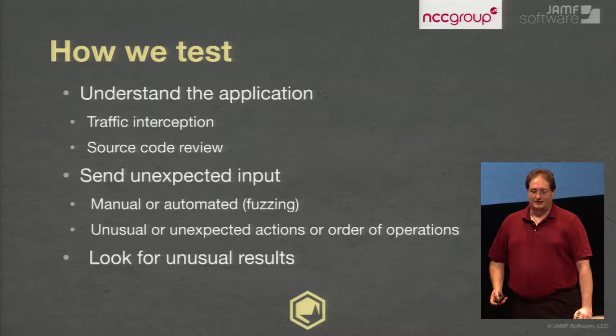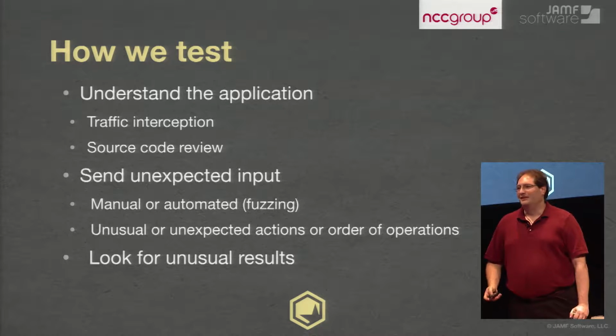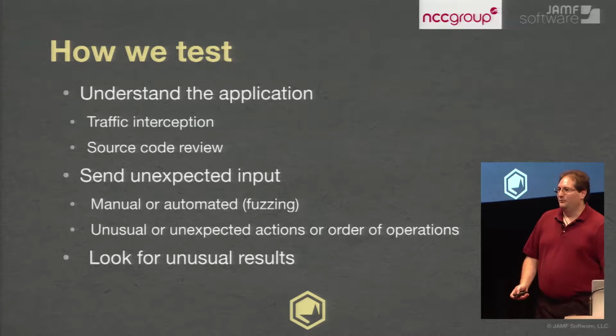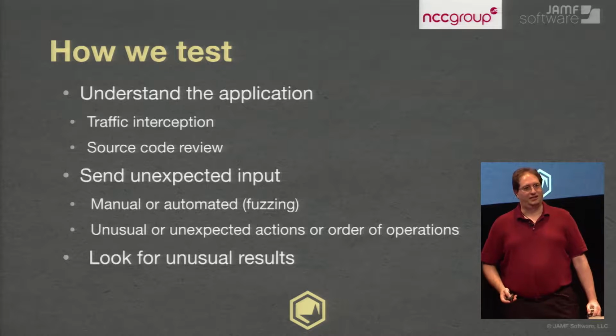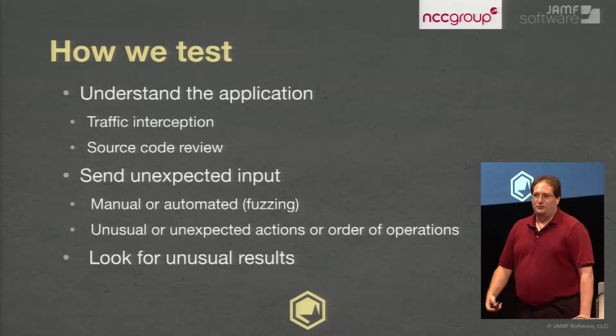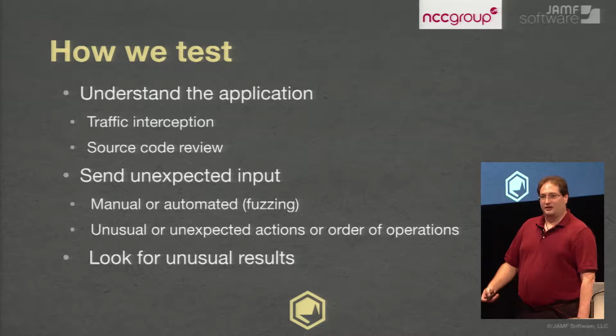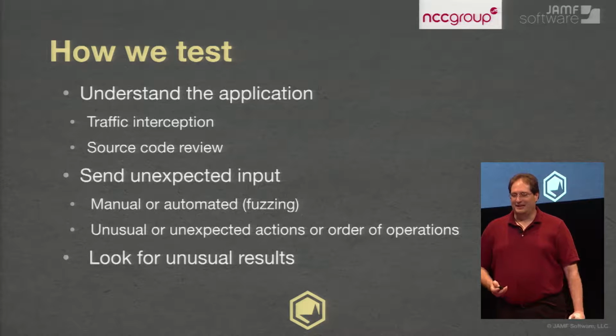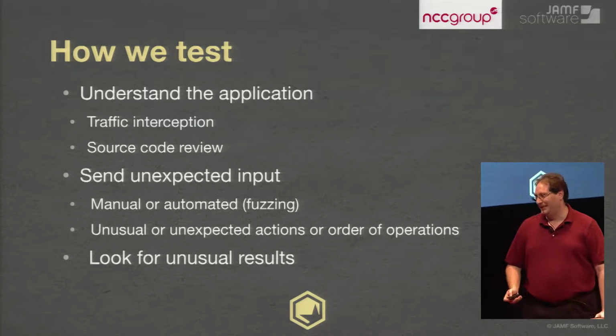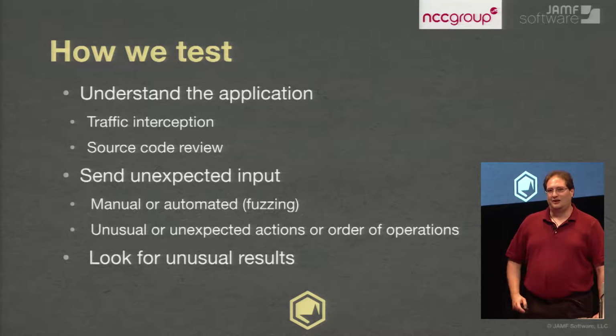When we do assessments, we're limited by time, right? We only have so many weeks and so many people that we can put on a project, and so the more we can get into the product, the better the results will be. Unlike the bad guys on the outside that would be interested in this, who have pretty much unlimited time and patience to cut through whatever they want to do.